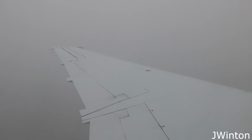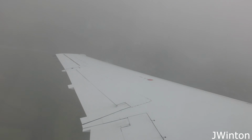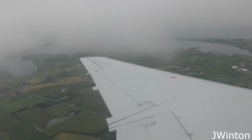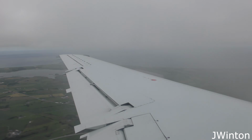Soon the beautiful Norwegian coast came into view beneath the clouds, and shortly we began our left-hand turn to establish onto the approach for runway 36 at Stavanger Airport. Here's the landing, and as you can see it was fairly cloudy with the odd heavy shower of rain here and there.